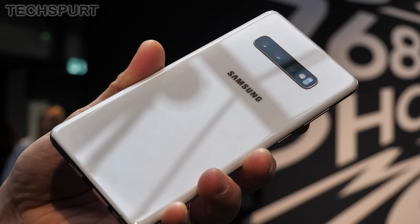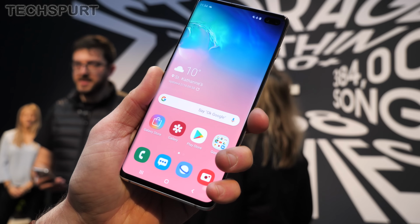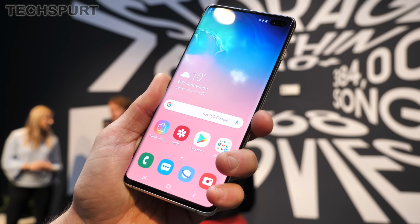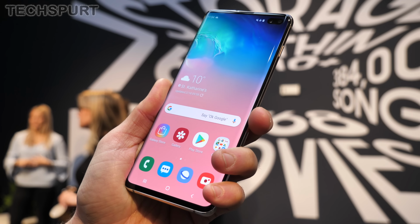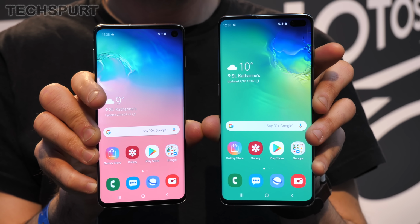And unfortunately, there is one massive problem here, and that's the fact that the Snapdragon 855 is only stuffed inside the Galaxy S10 phones sold in the US and bits of Asia. The rest of us unfortunately get Samsung's own Exynos chipset bunged in there instead.